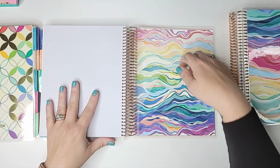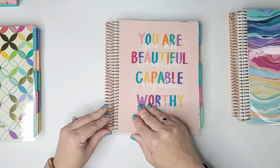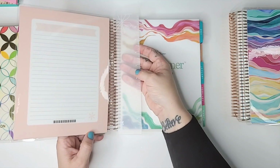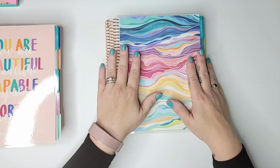And just like that other one that I showed you, it has this really nice sturdy pocket in the back, and all of their planners, you can change out these covers in the front. And it also comes with a ruler. I am going to be pulling this apart and combining it with this planner.